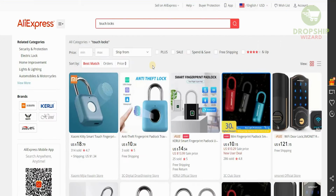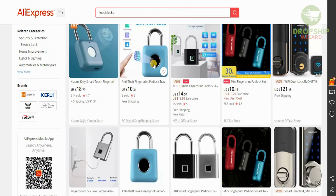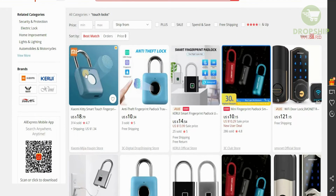The third product which we have selected is called touch locks. Once we search for touch locks, you will get these fingerprint padlocks that are available. Again, the two things we have to look out for are the price and the amount that have been sold. This is for $18.79. This is a branded one, and 314 have been sold.